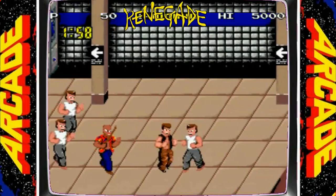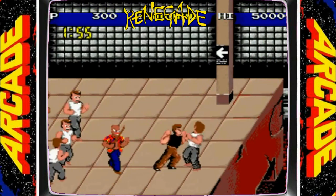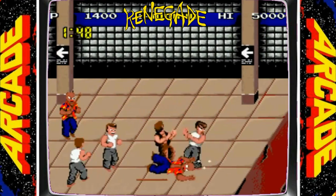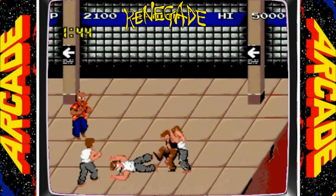Renegade on arcade is a scrolling beat 'em up that brought us moves that we had never seen before in any fighting games. It's a Technos game and was developed a year before Double Dragon, so we probably owe this game for a lot of aspects that are used in Double Dragon. While it's never been one of my favourites, it's still a good game to play from time to time.